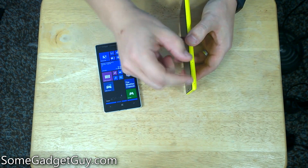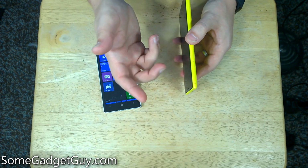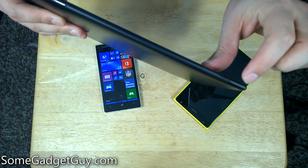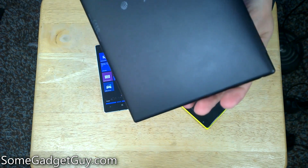I just question why I need two different doors. Each one of these has its own little pin locking mechanism, which means that this isn't going to fit together as flush or as cleanly. Especially since the Lumia 2520 has both of those, the SIM card and the memory card slot, hidden behind one door. It just seems to be a much cleaner way to achieve that same solution.